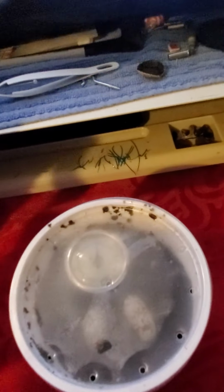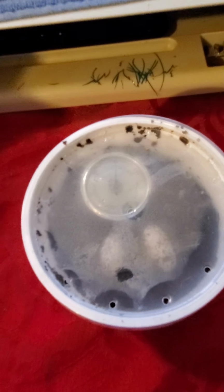Get that out of there. So every day, every other day, I'm just going to peek over and look in to see if I see anything live climbing inside the box, and check the moisture inside there, because I don't want them to get dry. That's why I also like having a clear top, so I can see anything moving inside here and tell if the eggs have hatched without having to pop the lid open. I'll keep you guys updated on these as well, and whether they hatch or not.